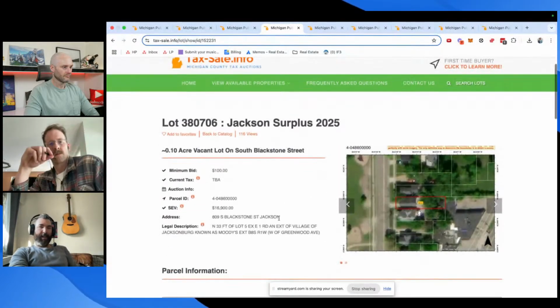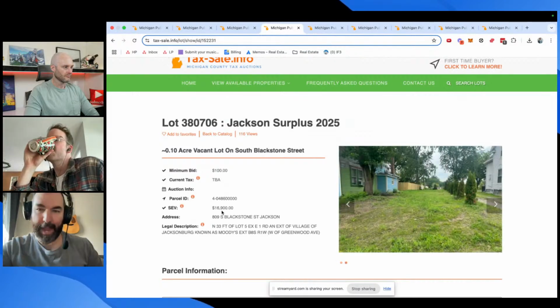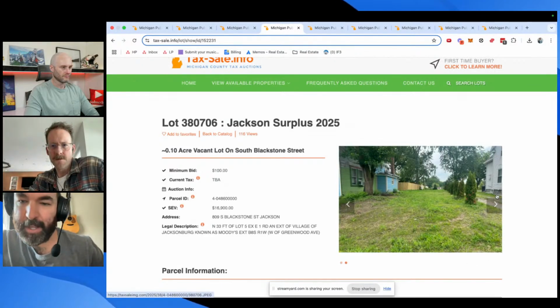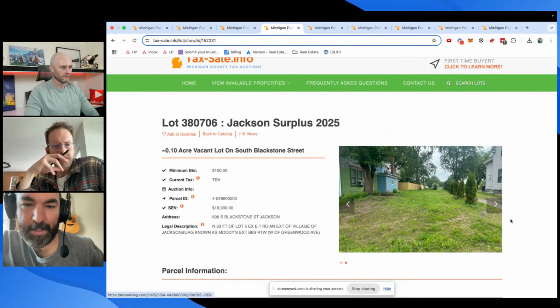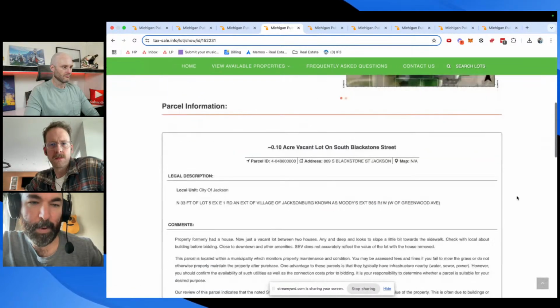So looking here, they've got an assessed value at $16,900. And unlike a lot of other counties, they've actually driven this already. I'm not sure how long ago they drove this, but you can see they've got the picture there between two houses. Amazing, right? So $100.